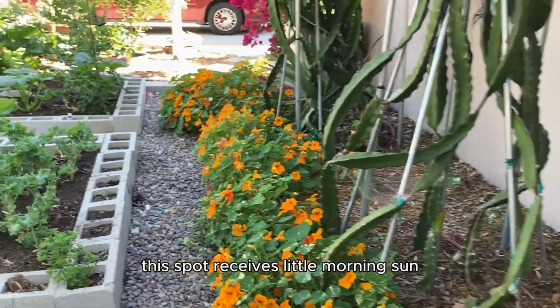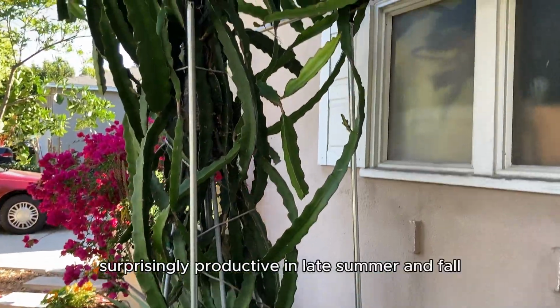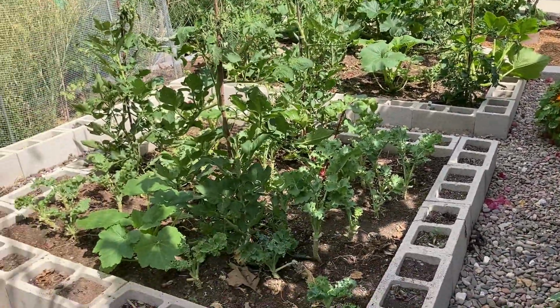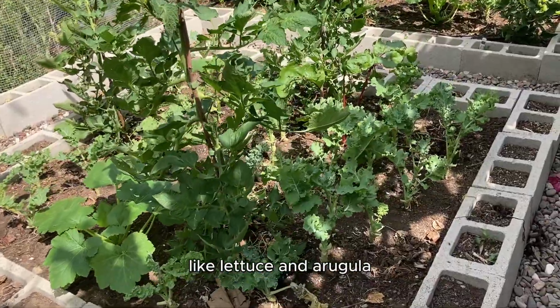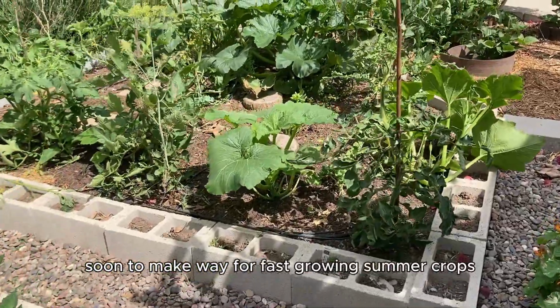This spot receives little morning sun, so we let the vines grow tall. Even so, they have been surprisingly productive in late summer and fall. At the center of this area is our vegetable field. Summer squash and tomatoes now take the place of winter greens like lettuce and arugula, though some kale and beets remain, soon to make way for fast-growing summer crops.